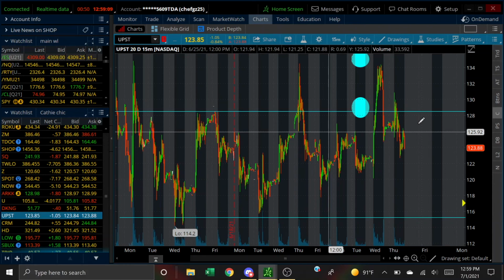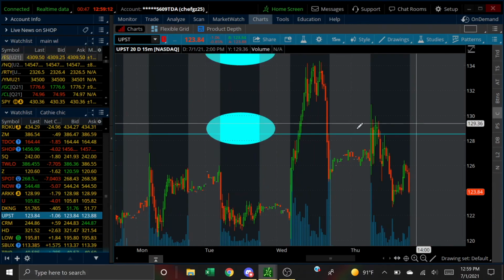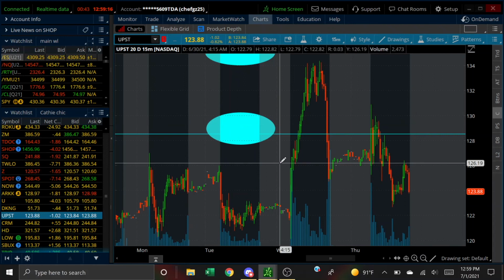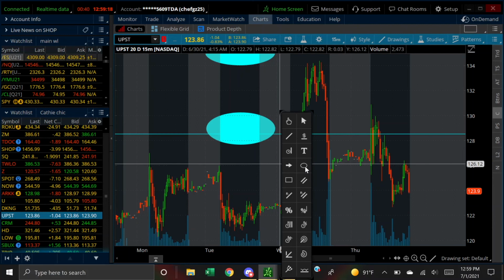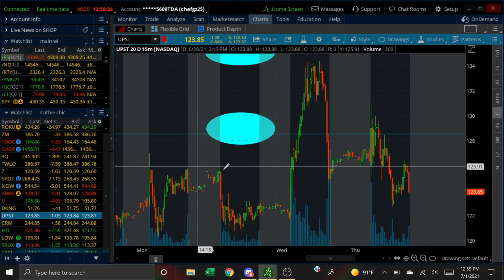For example, nothing ever has to be a swing trade, okay? With the market conditions, it's a little hectic. So here, let me just give you this example. Let's just say you took it long over this piece right here, okay?